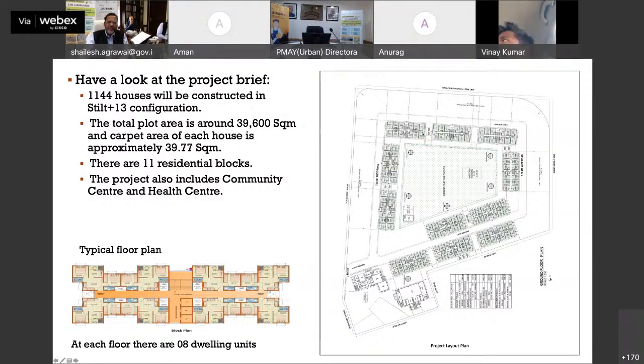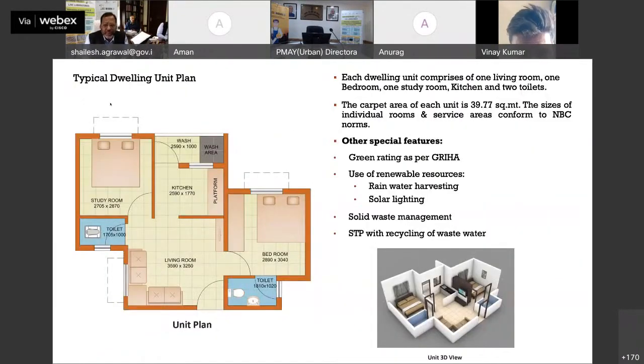1, 2, 3, 4, 5, 6, 7, 8, 9, 10, 11. These are 11 blocks. And this is a typical floor plan of one floor. As I was telling you, the entire floor is being cast in 3 days by Malani Construction using this tunnel form technology. At each floor, we have 8 dwelling units, and like this we have 14 storeys, and the total houses are 1,144.